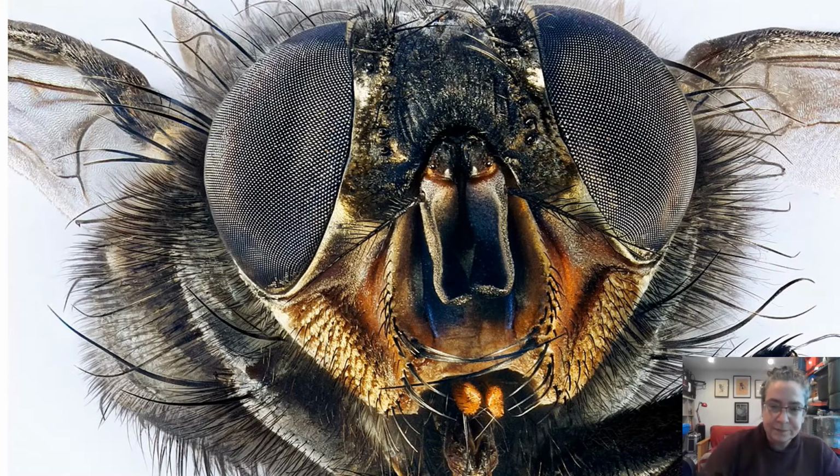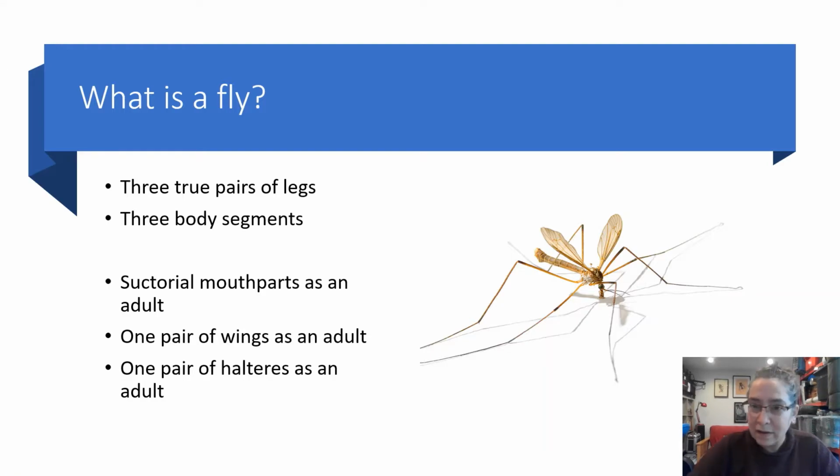So first off, what is a fly? This is the problem I have with many people, is that the term fly means many things. But in my world, a true fly, a Diptera, has to have certain features. Now, I'm going to say it has to have certain features because flies are arguably the most annoying creatures in the world, although they're the most lovely, because often they have taken that basic body plan and destroyed it. They are no longer working off the same blueprint as everything else.